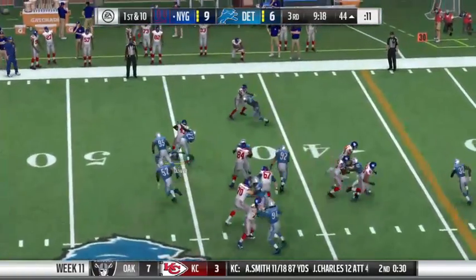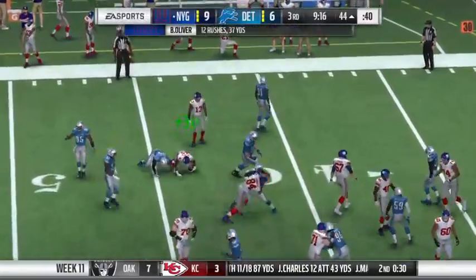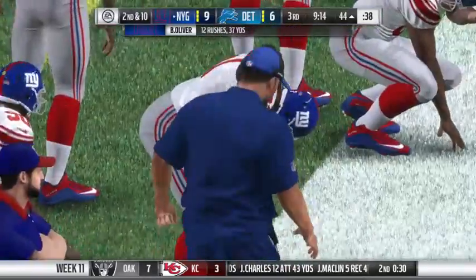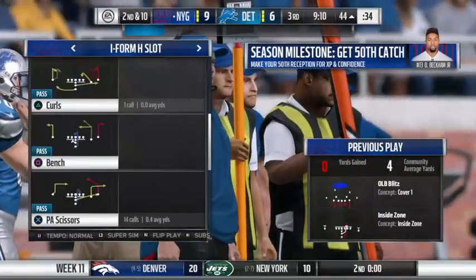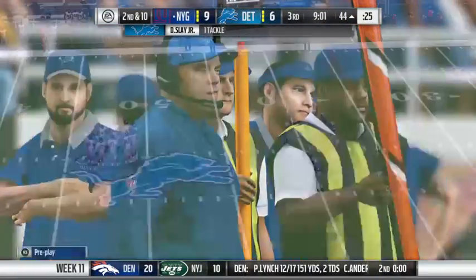And they'll go with the ground attack here. And he's going to be met at the line of scrimmage and taken down. No gain on the play. It'll be second down. And he had a nice play there from his free safety position to hold him to nothing.